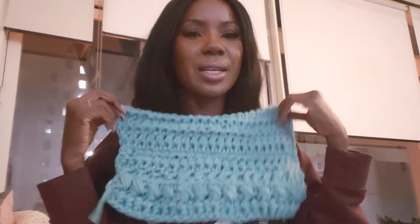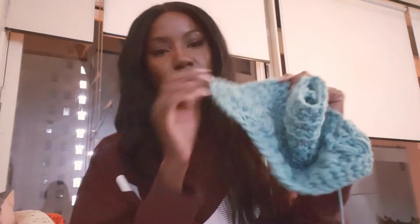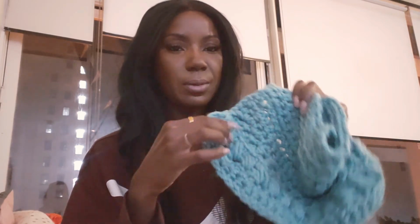I think I would have to block it. I think I'm just gonna undo it and do it again, because that's all messed up there. This stitch is popping out down there, but it looks okay. So with doing all these different types of stitching and the bobble stitch, it being only 108 something yards, this is all I have so far.